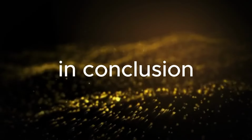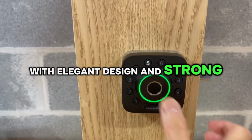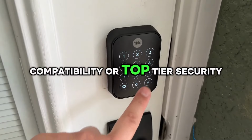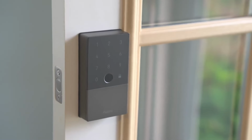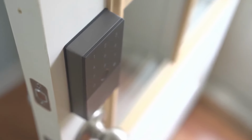In conclusion, these top smart locks blend advanced tech with elegant design and strong security. Whether you value convenience, compatibility, or top-tier security, there's a smart lock to fit. With these leading contenders, homeowners trust their homes are safeguarded by the latest security innovations.